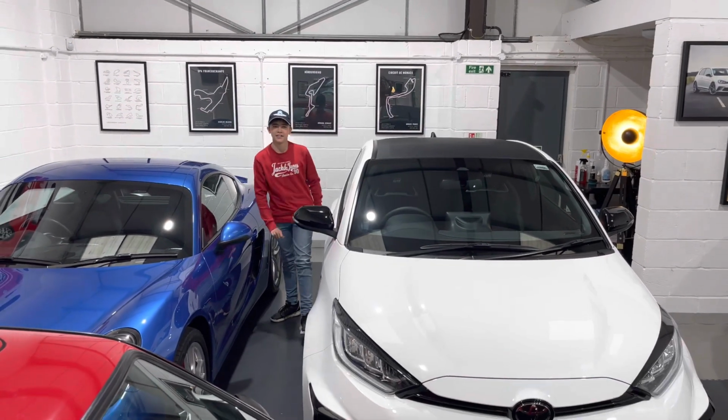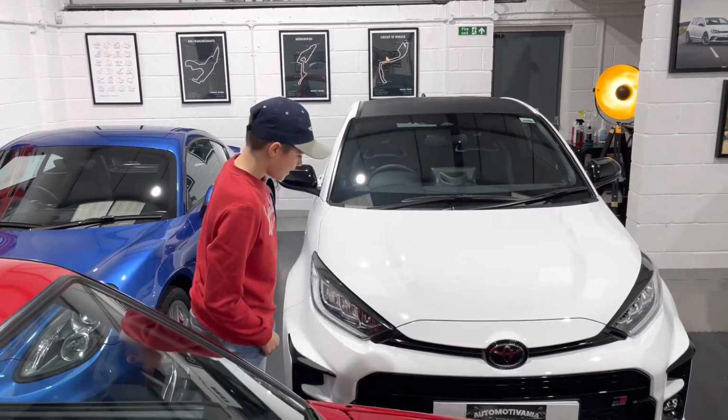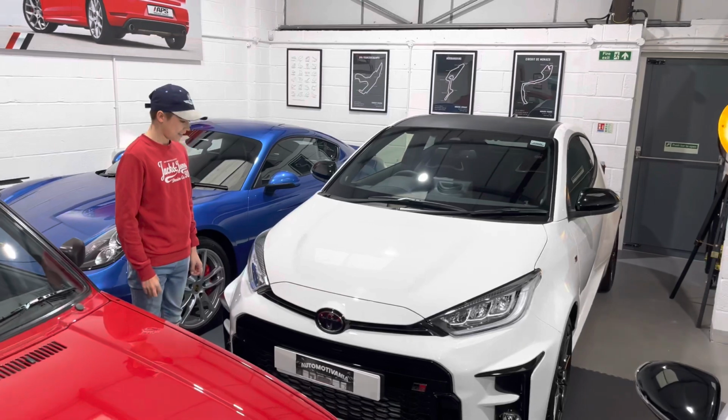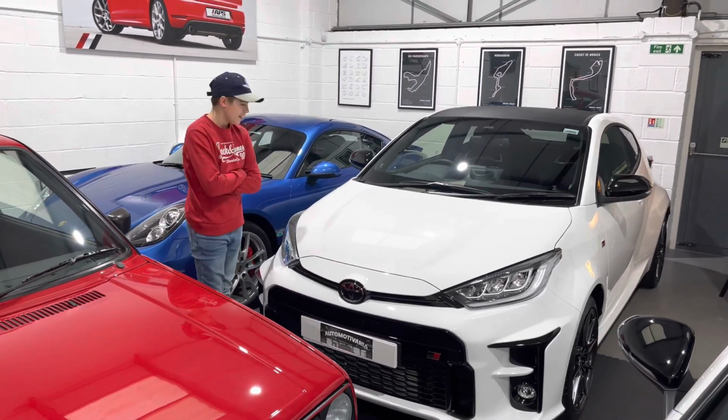And welcome back to Automotive Mania. It's a GR Yaris! I wanted to be within 2 feet of one of these for like a year now, but today I'm actually reviewing one.